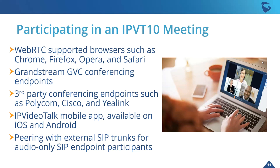You can also join via Grandstream GVC conferencing endpoints, present, and have webinars via those. Third-party conferencing endpoints such as Polycom, Cisco, and Yealink, of course, are supported as well. So this can be really integrated into an existing solution to really empower it.